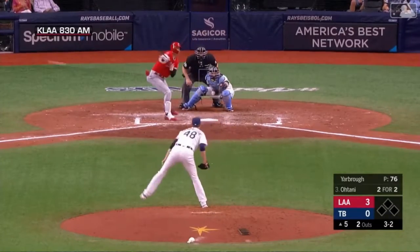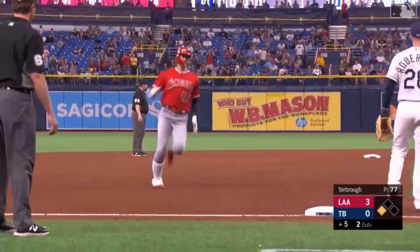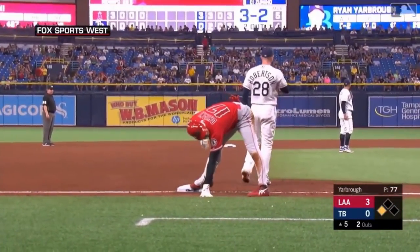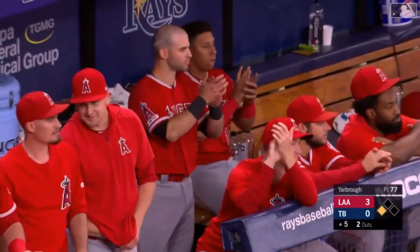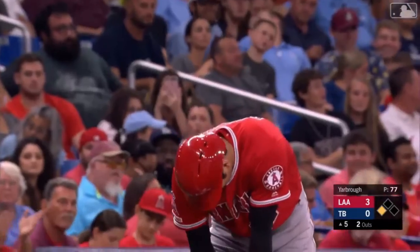Yarbrough ready on the pitch. That's a liner out of the reach of the first baseman, Darnold. That one will go all the way down in the corner. Ohtani's going to have a chance for a triple. He is headed to third, and he is going to get it easily. Stand-up triple, first of the year for Shohei Ohtani. Third of his career. A little smile on his face for Shohei.